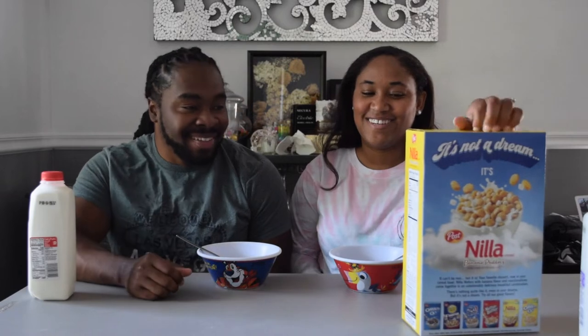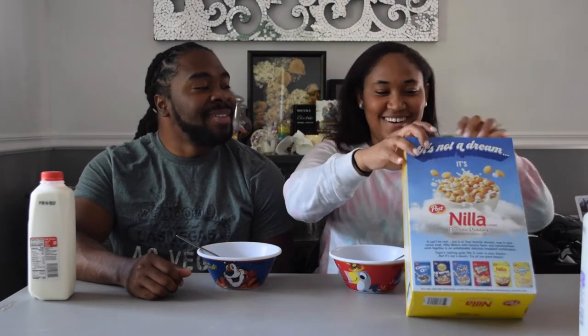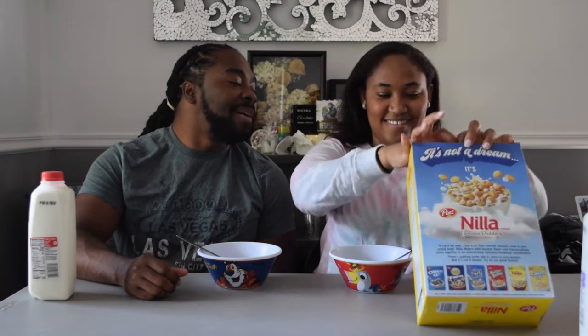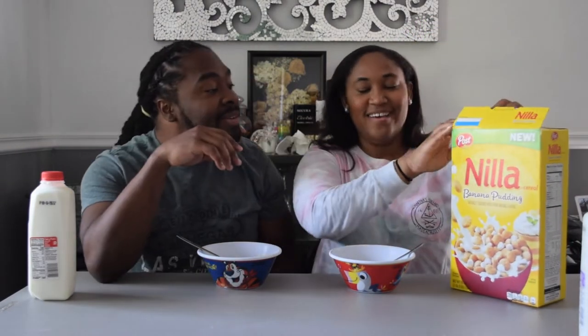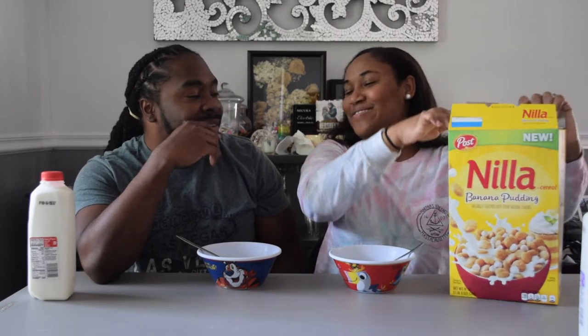So the first cereal we're going to be trying is the Nilla wafer brand. She picked it up, by the way. I love Nilla wafers. I don't know how good this cereal is going to taste, though. We'll see. Let's check the packaging at the bottom. It's pretty cute. It looks exactly like the cookies. If this tastes exactly like the cookies, I'm going to be so excited.